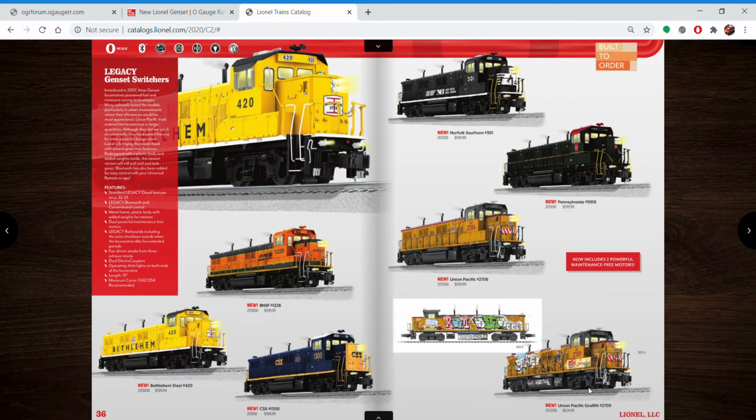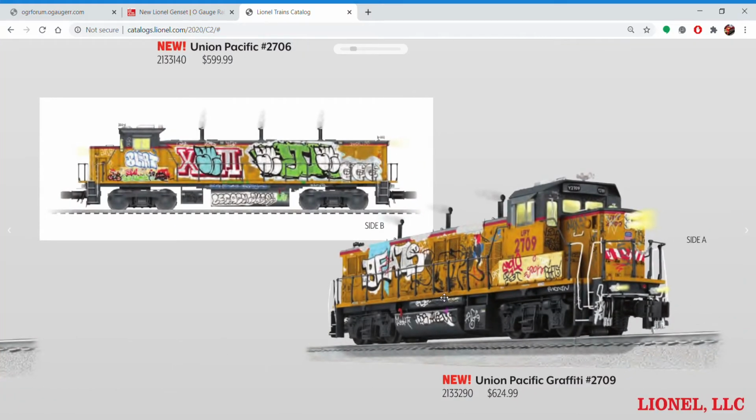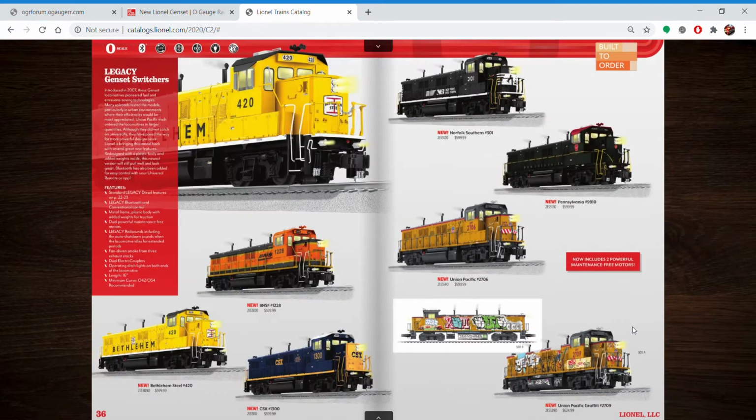But anyhow, the highlight for me in this is this Union Pacific graffiti. You guys know I'm a big sucker for graffiti, for weathering, all of that. So this is just really cool. I love this B-side graffiti here. This just looks fantastic, and I love that on the one side the graffiti basically covers everything, and on this side you've got some abbreviated graffiti, which is cool too. It'd be really cool if they were going to do the smoke effects like they did in the Vision line, the caps that go up and down, but they're not doing that. However, they are keeping the sleep time feature in here, which is cool.